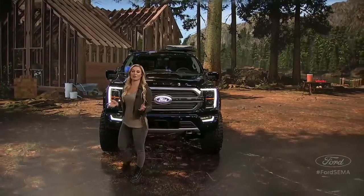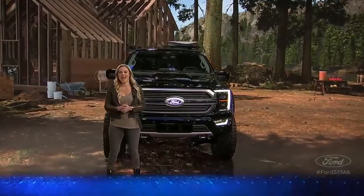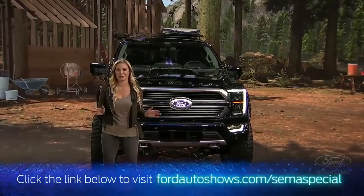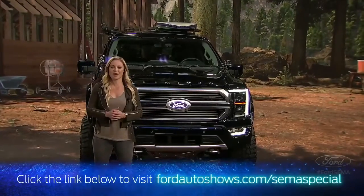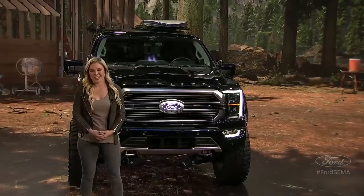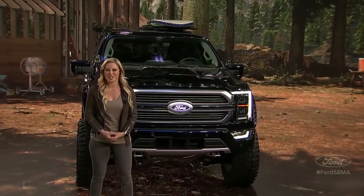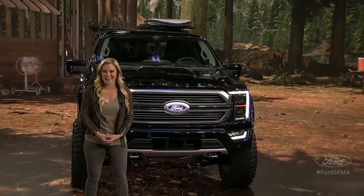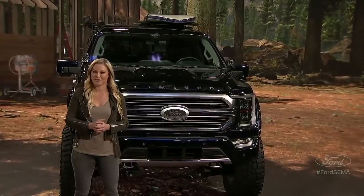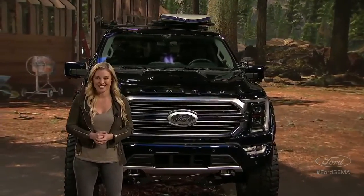With Pro Power onboard, the crew at BDS Suspension have equipped the truck to be a mobile metal shop for serious fabrication in the middle of the wilderness, or an awesome weekend base camp for fun at the lake. So now let's meet my special guests, Carter Reed of BDS Suspension and Ford's own Craig Schmatz and Todd Eckert. And we'll take you through this custom-built 2021 F-150 and answer all your questions.